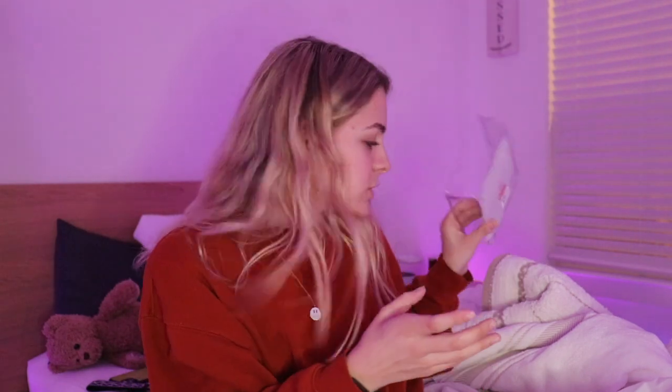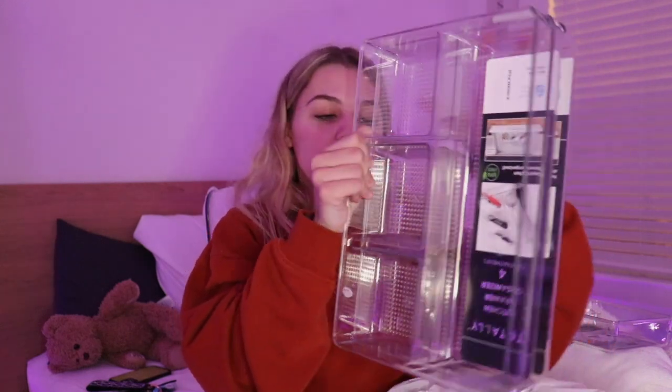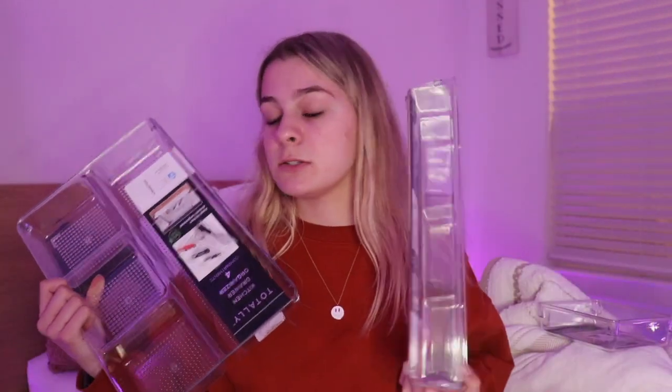For organizing, you will see how I use these in my room transformation and in the tour. So stay tuned for those videos. And I got two of the bigger ones. I feel like these fit really well. I have the Alex 5 drawers, and I feel like these fit super well in there. So I got two of them.